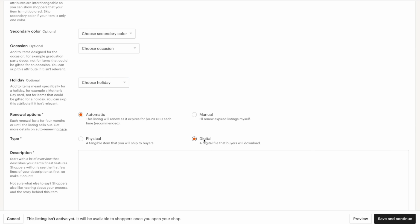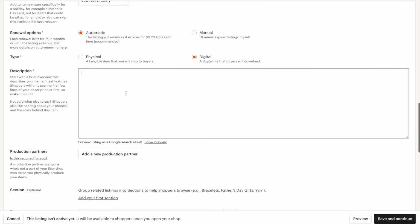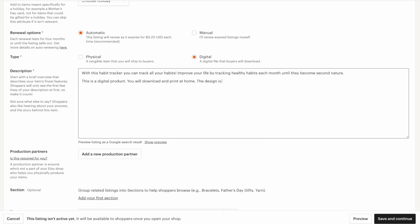And if you're doing something holiday related, that of course is a great option to select so that you're found in holiday searches. Next, you'll select whether your renewal is automatic or manual for your listing. Because I mostly sell digital products, I always select automatic. So that just means when a listing sells, it is automatically renewed, so it stays up in my shop. If you're doing something that is an actual product, you might want to try manual, or if you're trying to see what sells in the beginning, manual is a good option as well. So you will have to renew those listings.